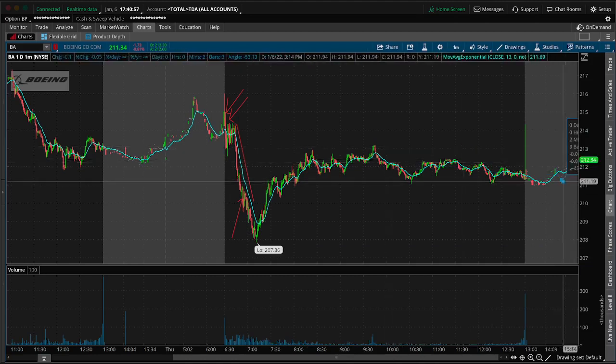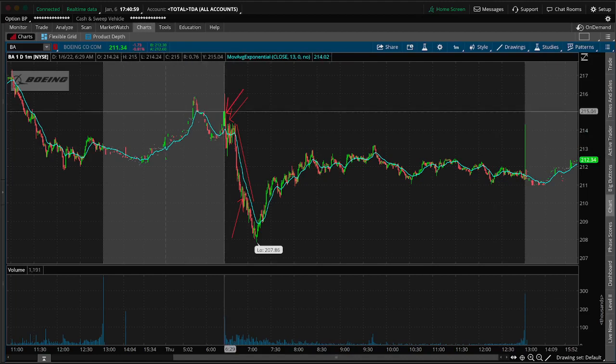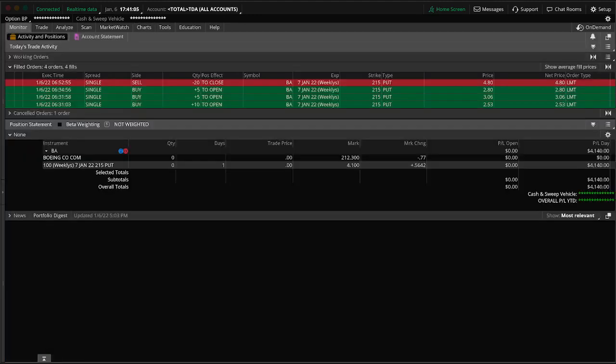This is where I got into it right in the morning, because it gave me that push right to the exact area that I wanted, the 215 area. That's where I got into my first order, which was 10 contracts at 253 each. Now, for anyone that is new here, with options trading, one is equivalent to 100. So if you see that it says $2.53, it's actually $253. I had 10 of them, so 10 times 253, that's 2,530 is the initial amount that I put into the trade.